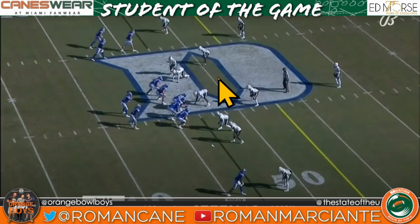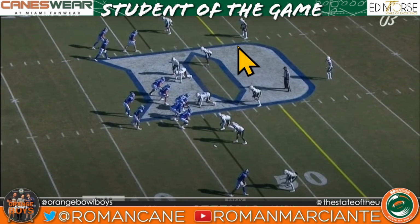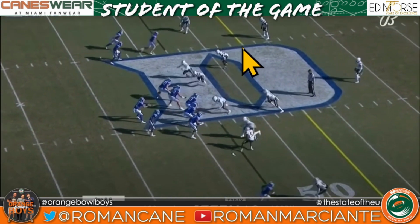Now let's pay attention to the route concept that the Duke Blue Devils are trying to employ. It's a 3-by-1 look. Here's the bunch set to the field. The number 1 wide receiver, well, he's doing a drag. The number 2 wide receiver is going vertical. And the number 3 wide receiver in the bunch is doing a delayed angle route. Now pay attention to the awareness of freshman safety Cam Kitchens, because at the snap of the ball, he knows exactly where the line to go is.